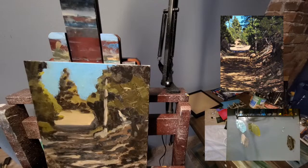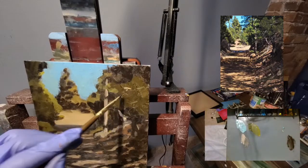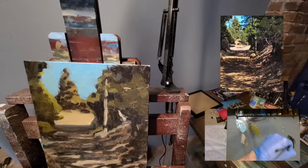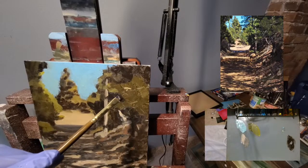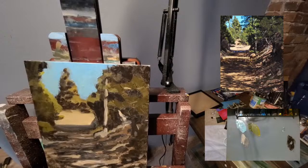Okay, I'm just gonna set that to the side, let that sit for a minute, and come back here because now I can take again this dark, create this dark shadow color. And we can carve out some of these other shapes. And all of a sudden, the tree starts to appear.